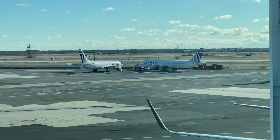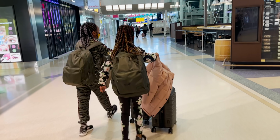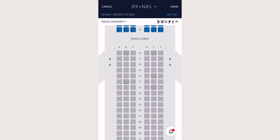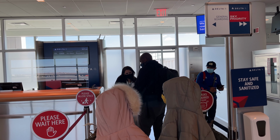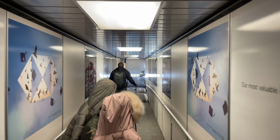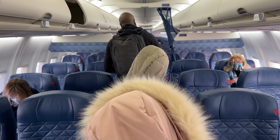Now, when we logged on to the Delta app to look at the seating chart, it looked like this was going to be a fully booked flight. Other than the middle seats that Delta is still blocking for COVID safety reasons, all of the seats were taken. But when we got to the gate, there were no passengers waiting in line. And for a minute there, I was worried that they had closed the gate, but when we got to the front, we were able to board just fine. When we got on the flight, we saw that it was almost completely empty.